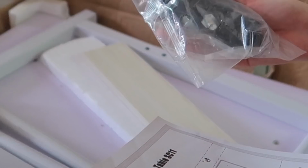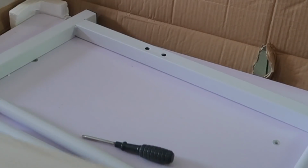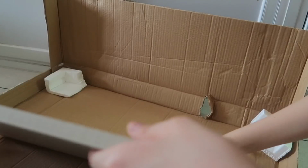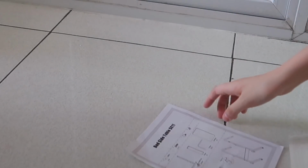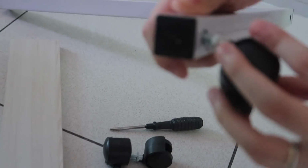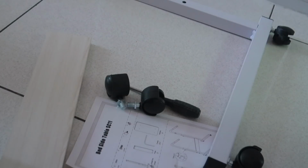We have the wheels. And... But I don't know how to fix this. So I got the white one. It's the leg part. And this is the table itself. It's white. Frame one. We need this. And then we're just gonna repeat it to the other side then.